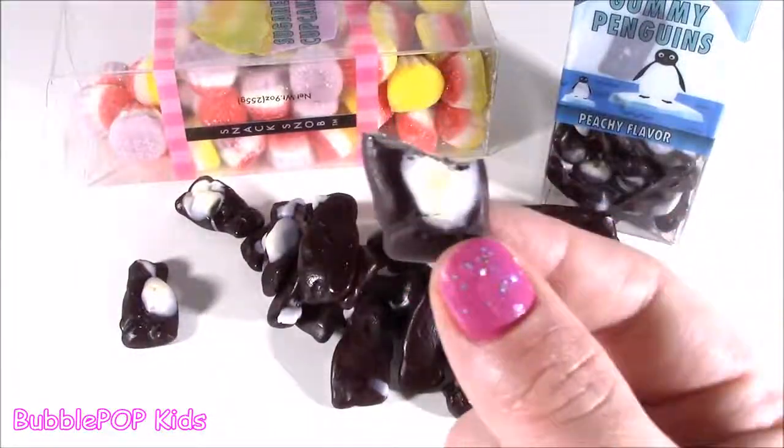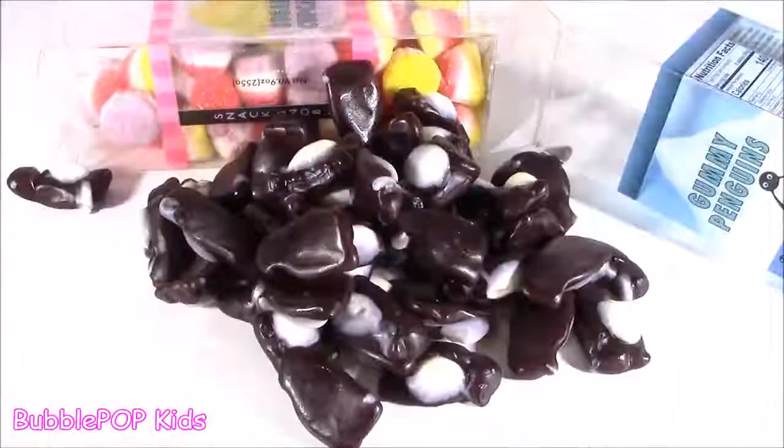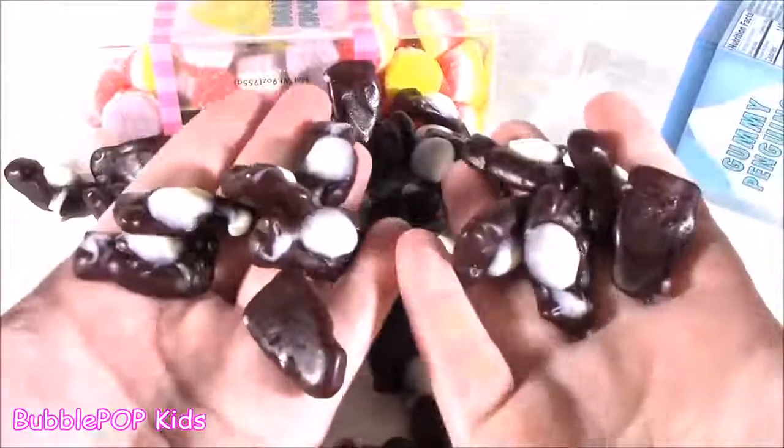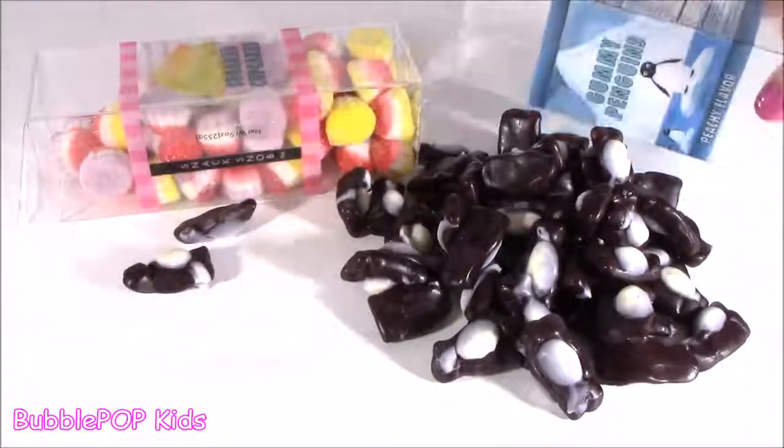Bubble. This is Peach City like. I could taste the nectar. Oh, this is a little scary. It looks like 1,000 penguins washed up onto your chopping block. Yeah. Scary now. Well, that was the first, my little gummy penguins.